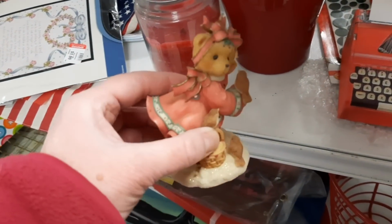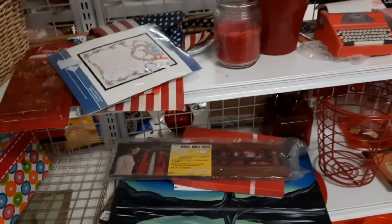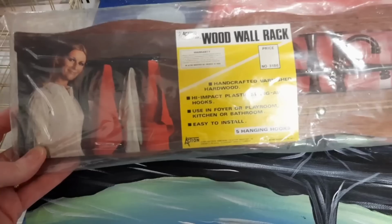Here's a cherished teddy. More of a winter scene with those birds on it. I did buy cherished teddies one time at this Goodwill. It was a huge giant bag of them. And that was a good buy-in for me. But buying them separately kind of really isn't.